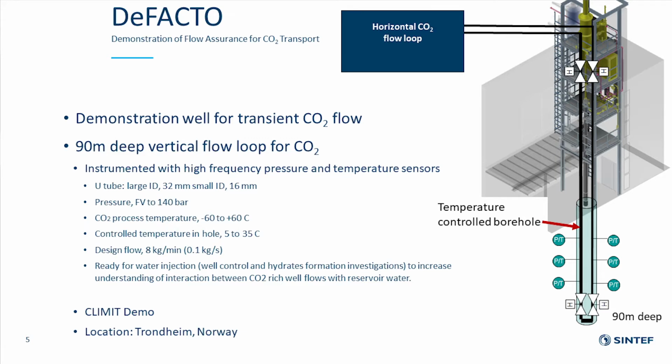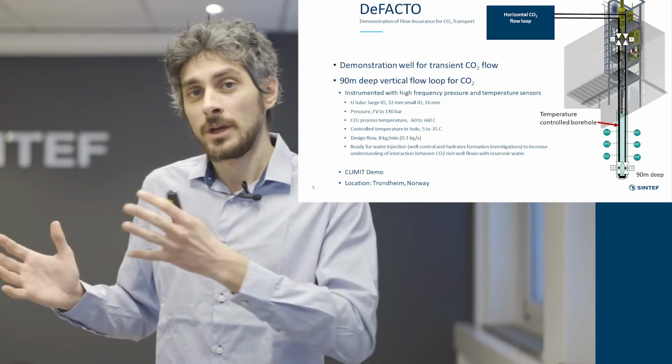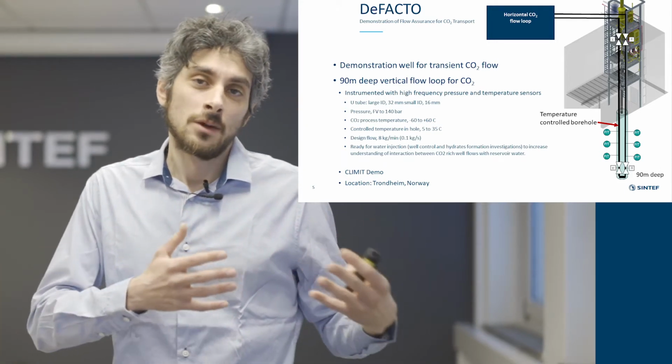The loop is divided in two pieces. One piece is 16 millimeters ID, the second is 32 millimeters ID, which means that we can circulate both down and up with different diameters. This is very interesting because we can check the heat transfer coefficient, but we can also check how the CO2 circulates down the well and which type of phase it will have.